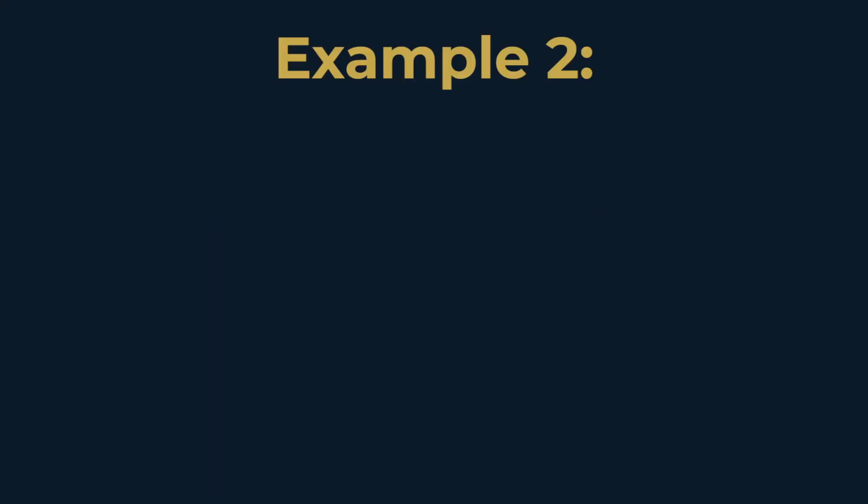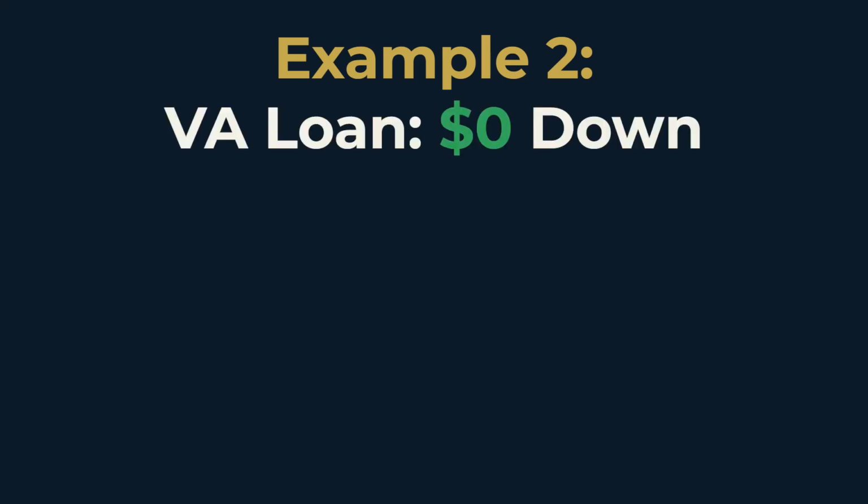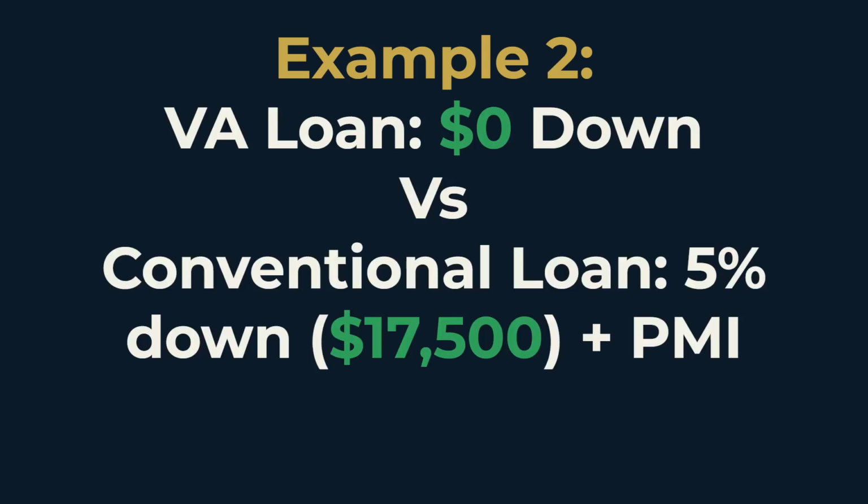Now, let's change the conventional loan. Not every conventional buyer has $70,000 available for a 20% down payment. So in the second example, the VA buyer still puts $0 down, but the conventional buyer puts down only 5%. Now 5% of $350,000 is $17,500. That means the conventional buyer now borrows $332,500 instead of $280,000. The starting balance is much closer to the VA loan balance. The smaller down payment also causes the conventional buyer to pay private mortgage insurance, commonly called PMI.